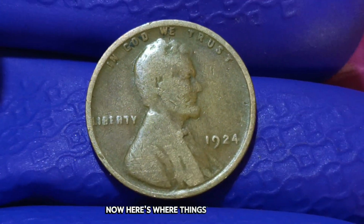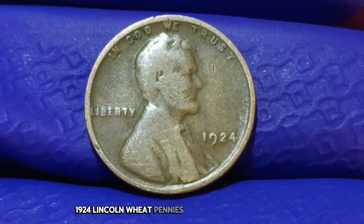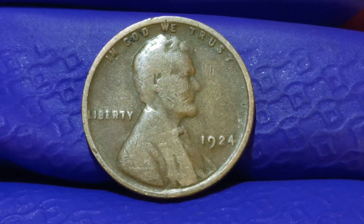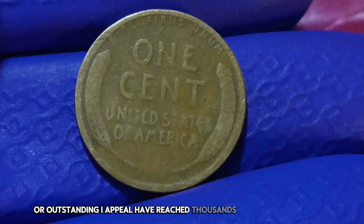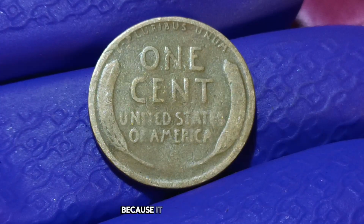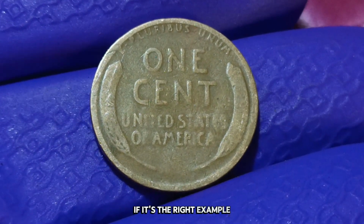Now here's where things get exciting. While many circulated 1924 Lincoln Wheat Pennies sell for modest amounts, better preserved examples can bring hundreds of dollars. And coins with exceptional quality or outstanding eye appeal have reached thousands of dollars at auction. That means a penny many people would ignore because it looks old or dirty could actually represent a serious payday if it's the right example.